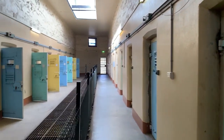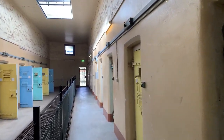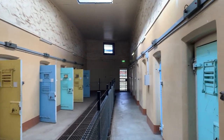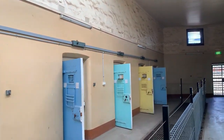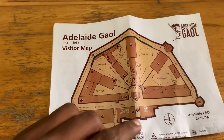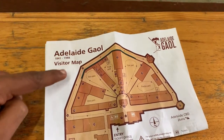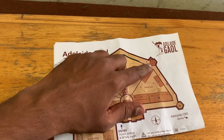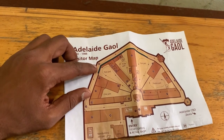On the upstairs, you can see a few more cells which were used to keep the remanded prisoners. Alright guys, now we finished yard number 5 and 6. We are now going to the outside and look around this jail. In the external pathway, we can also visit the new and old hanging towers which were used to hang prisoners in this jail. Let's go and see them now.